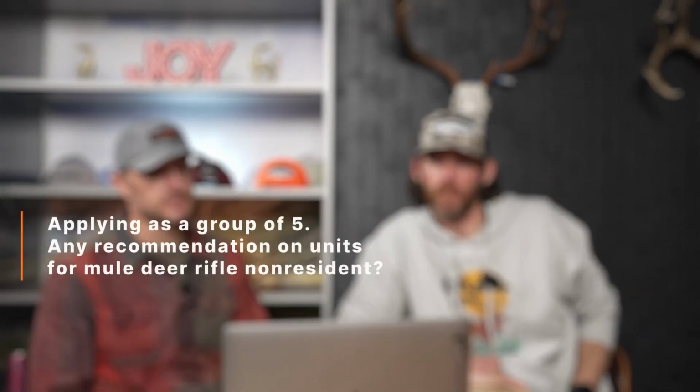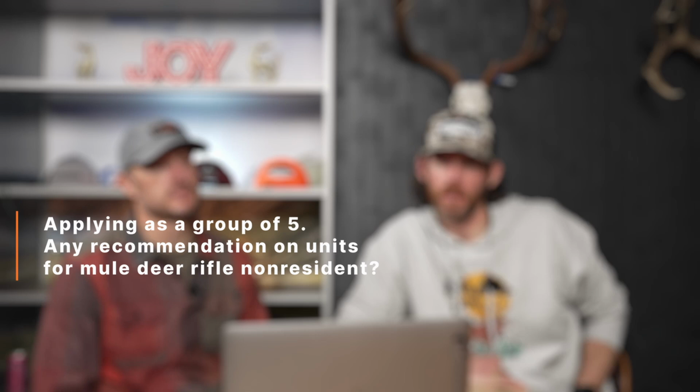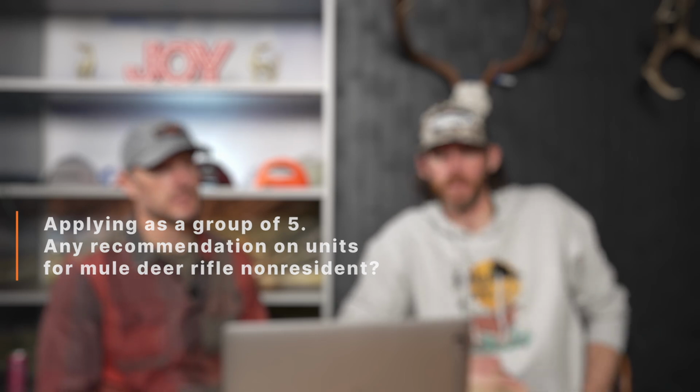Applying as a group of 5. Any recommendation on units for mule deer rifle non-resident? Unfortunately, this one's kind of hard to answer because I don't know exactly what all 5 of you are looking for in terms of experience. So that's the first thing I would look at.